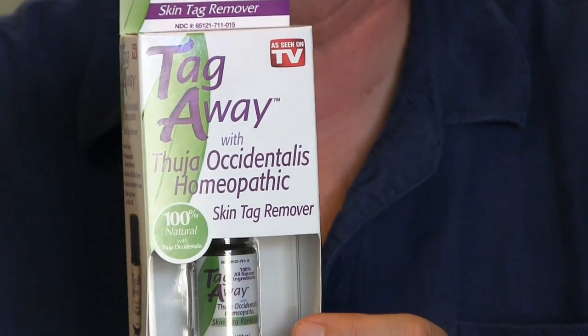Well, I saw this. I was over at Walgreens today. They have an as seen on TV section, and I saw this, and I thought, well, I wonder if that could work. It's supposedly a homeopathic remedy, which I'm not so into, but my wife is big into. So anyway, this is an external thing.